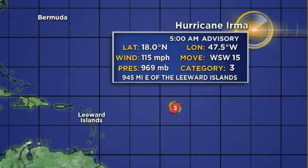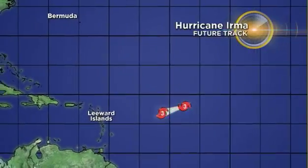Hurricane Irma, the latest advisory at 5 a.m. shows it's a Category 3 storm with winds of 150 miles per hour. Now, hurricane force winds are only 25 miles from the center of the storm. Tropical storm force winds extend well beyond that, but it is a strengthening storm moving off to the west-southwest.